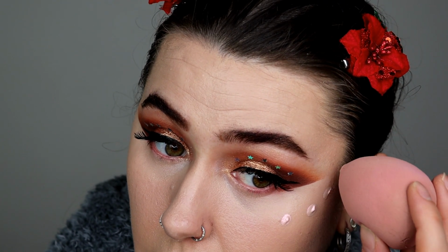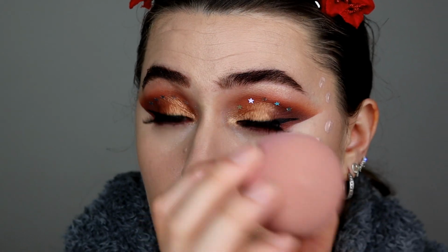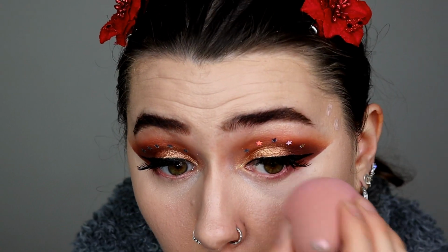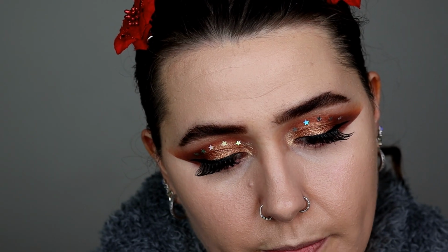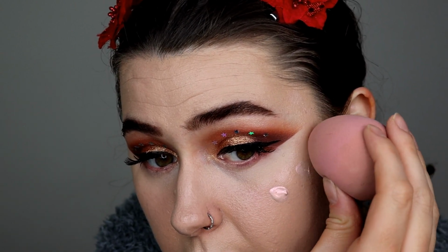So I'm going to dot it on around. Not sure how many I need. But maybe just like that. Then use the other end of the sponge, and I'm going to start blending it in. Ooh, okay. Okay, that's pretty. I'm just going to add a bit more. This is probably the wrong thing to do, but just seeing if we can build it up a bit more.